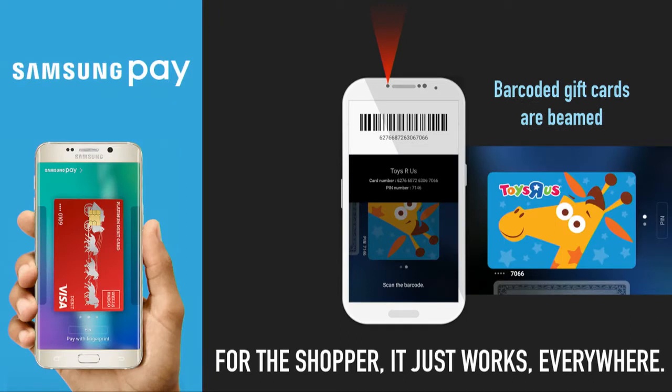Here, Samsung Pay. Samsung Pay uses our SDK for gift cards. So anytime they have a barcoded gift card in the system, it automatically turns the beam on. And so basically, again, it just works everywhere for the shopper.